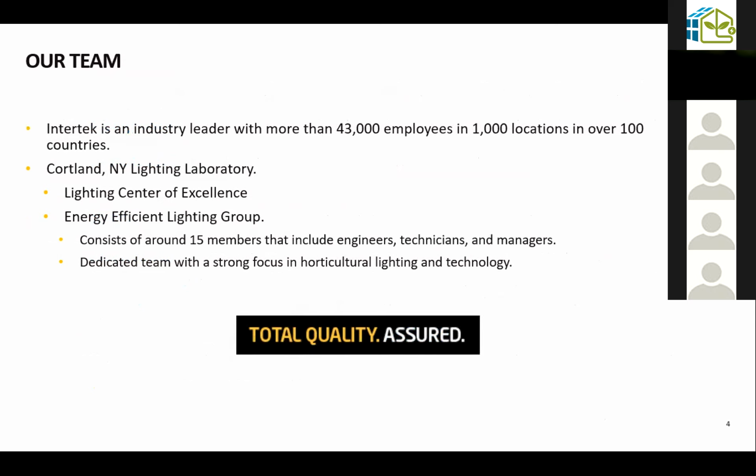The primary group that I do work for is our energy efficient lighting group, and we have taken in horticultural lighting metrics and performance. Our group consists of around 15 members, and that includes engineers, technicians, and managers. In those 15 members, we have a dedicated team with a strong focus in horticultural lighting and technology. If there's something that we want you to remember us by, it's total quality assured. It's our Intertek motto.